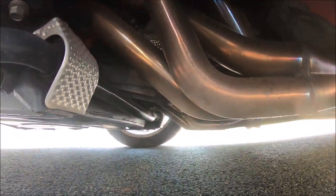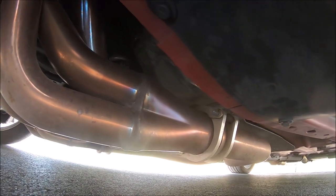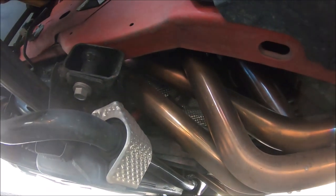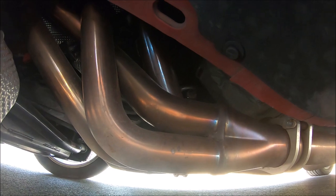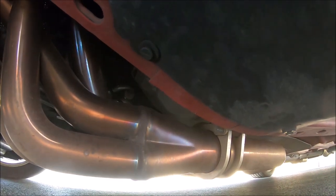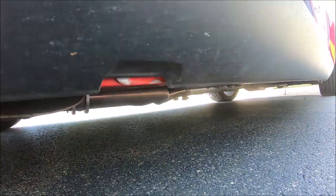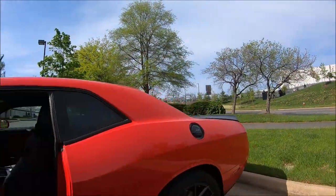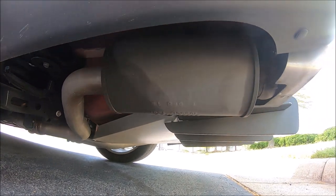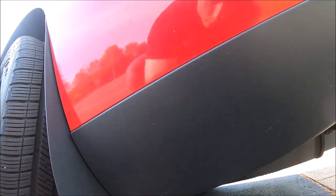So if you look right there, you can see those are the headers, the brand new headers. And then right there, you can see the catless midpipes. So you can see the headers come down, obviously from the engine. They come over here, then they split into that collector piece right there, and they go to the catless midpipes. And then that's where it goes to the mid muffler delete section. And then back in the resonators, let me show you guys where those are. The resonators are right back over here in the very back of the exhaust. So of course, I still do have those.